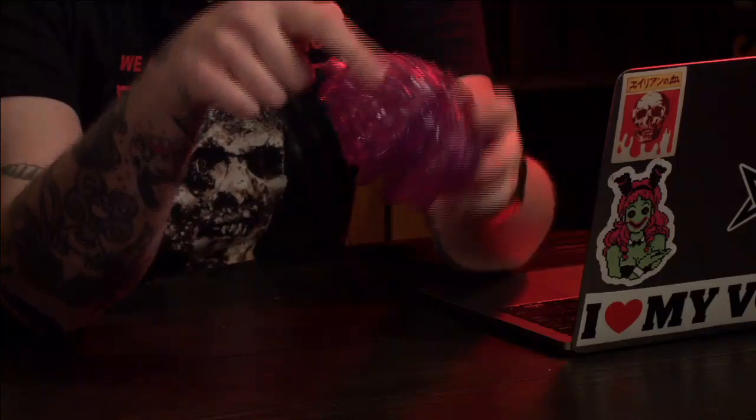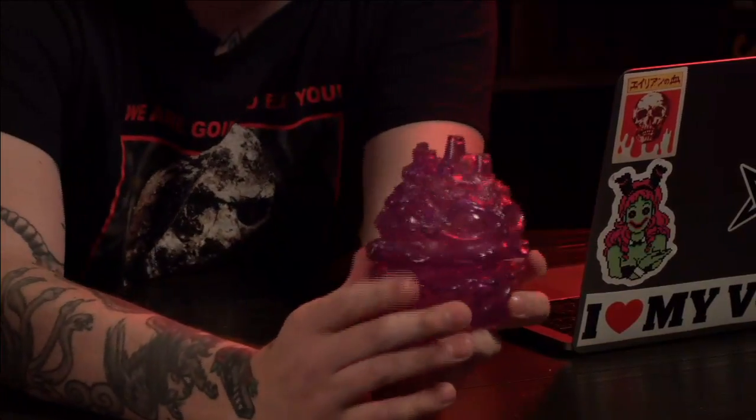What else we got? Okay, we got Trutek, I just talked about, he painted one of those Kirjun figures. This is one of his Sofubi. This is a Smogball. Now, this is kind of like the primitive monster. He has like multiple eyes going around. It's a clear purple vinyl.